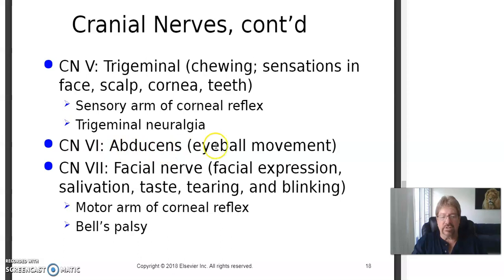Cranial nerve 6, abducens, eyeball movement again. That's different from the optic nerve, which sees. These just move the eyeball around, but it's that complicated. Cranial nerve 7 is the facial nerve. Facial expression, salivation, meaning secretion of saliva. Taste, tearing of the eyes, blinking. Motor arm of the corneal reflex. Bell's palsy, which is another pretty common disease.